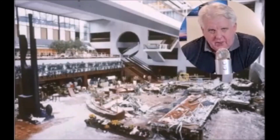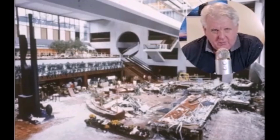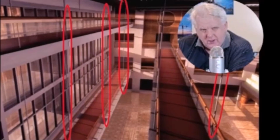So let's review the Kansas City Hyatt Regency atrium walkway collapse that happened on July 17, 1981, in which 114 people were killed. Here are the 2 walkways that collapsed. You'll see the second floor and the 4th floor walkway on the left side of the picture here, and the 3rd floor walkway, which did not collapse, is right underneath me. And they're held up by 6 1.25-inch rods. And I've circled them here in red as you see them. They're 30 foot apart, and these walkways are 32 tons in weight apiece.